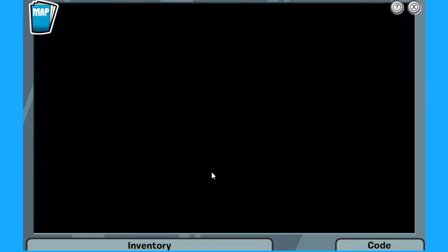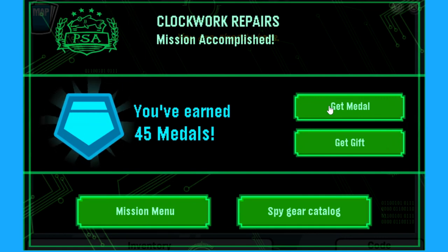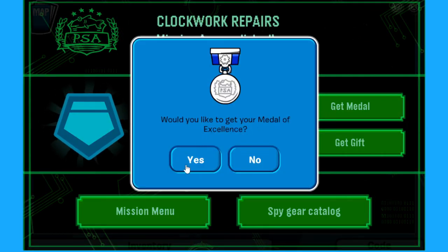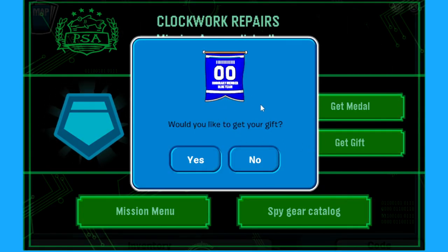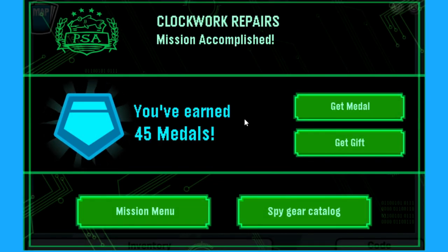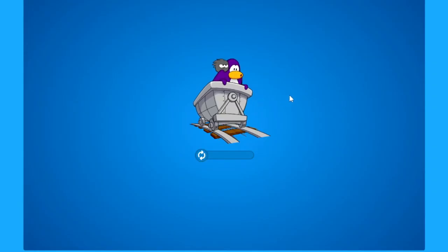Alright, so guys, that's the end of the mission. Now, let's go collect. Don't forget, we got our medals. Don't forget to go collect your Medal of Excellence. And also, don't forget to collect your gift for giving the life preserver back to the Team Blue guys for a replacement target. Make sure you do that. Now we have that, and we can read this, so I'm going to go read it.